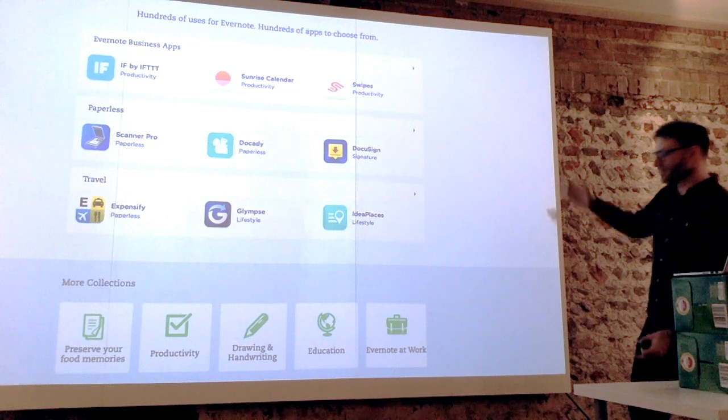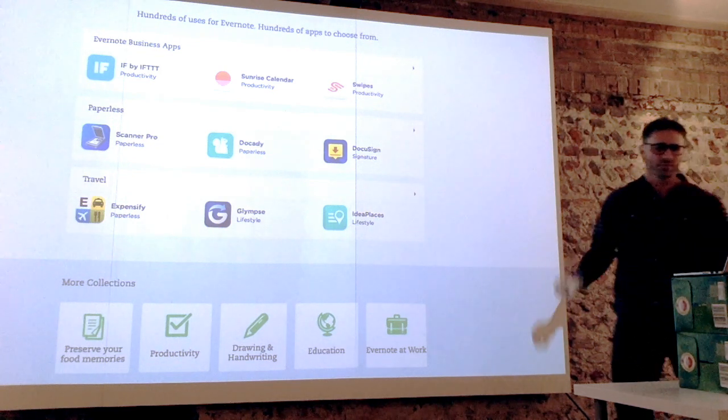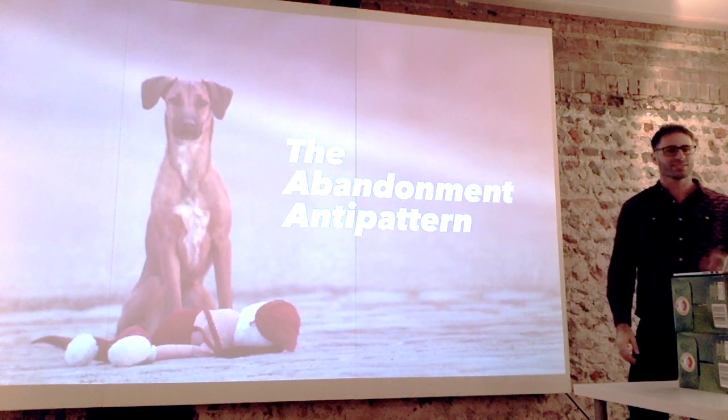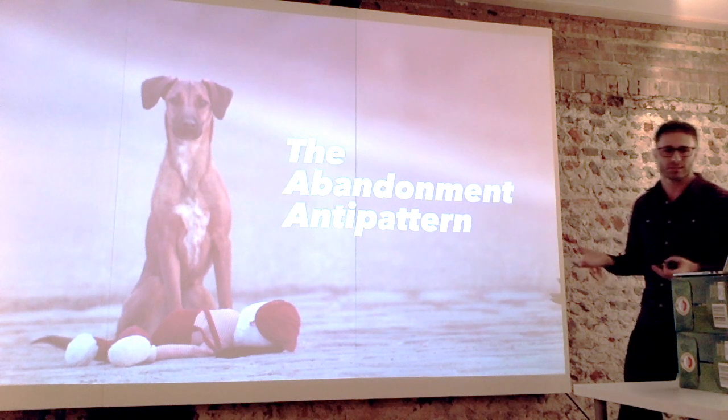It's like if it was a ladder, you'd have one row at the bottom, and then a massive gap, and then a few more at the top, right? So honestly, it feels like such a silly mistake. We shouldn't even need to talk about it here, right? But Evernote aren't the only ones.